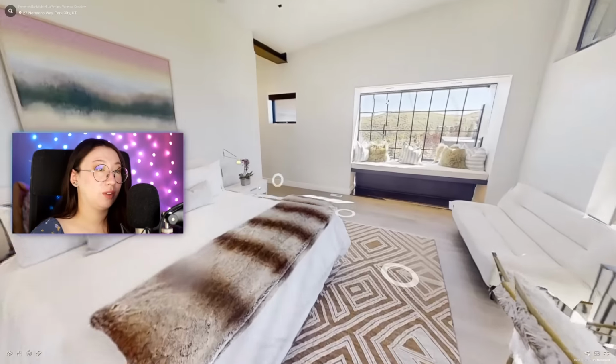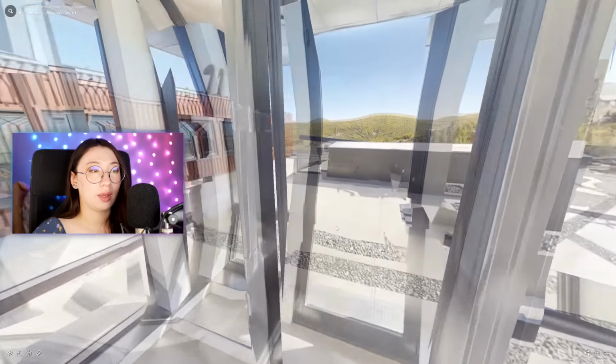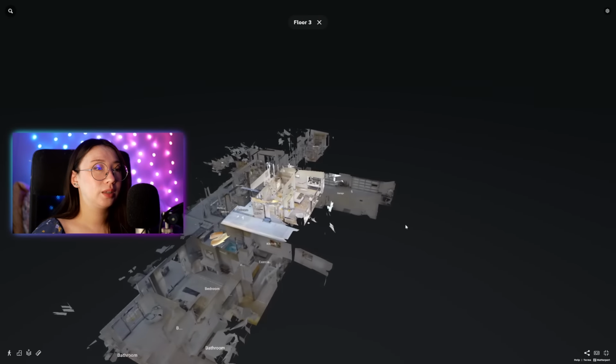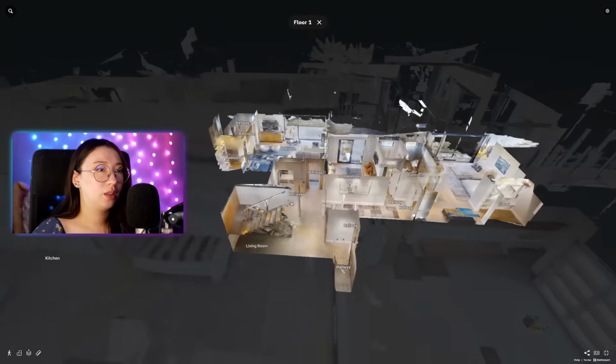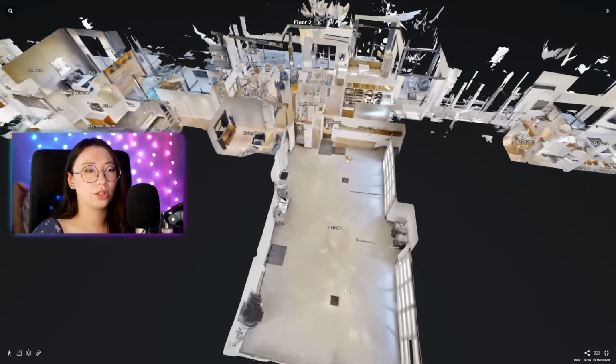So far this is my favorite home of the day, but we are only on the second house, so things could change. So did I miss anything? Sometimes when these houses are so big, I tend to miss stuff. That was the bottom floor. There was the other floor. I guess we didn't go in the garage.